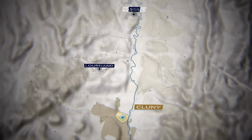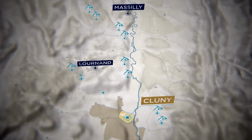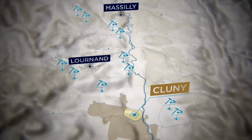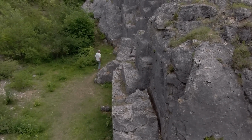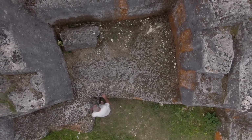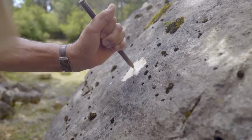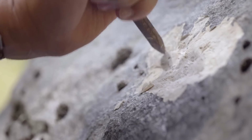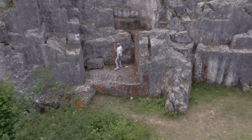Near the construction site, less than 3 kilometers away, were a multitude of quarries with an abundance of stones. The farthest one was 18 kilometers away. It's the last still visible today. The monks extracted white limestone called pisolite limestone. We're here at the Lye Quarry. This is one of the rare sources of soft stones in the region.